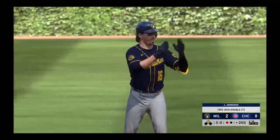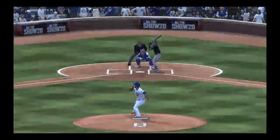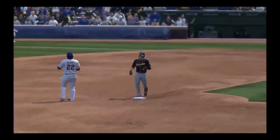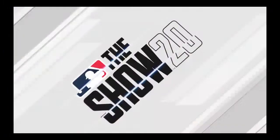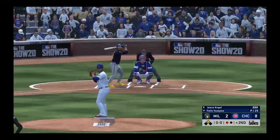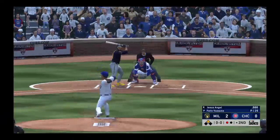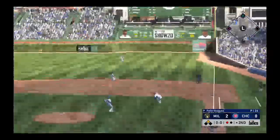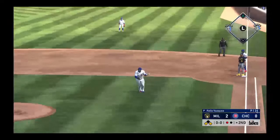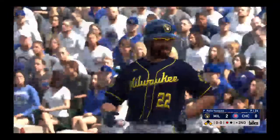Always nice to get some run production from the bottom of your order, right? That double brings in 2 runs, and the top of the order is coming up here. This could really be a big inning. Stepping in now, Jesus Angel, as it's on the ground toward the hole. He lays out, but he can't make the play, and it's through into right. And the runner from second will stay put at third, so they're runners at the corners now with 1 away.